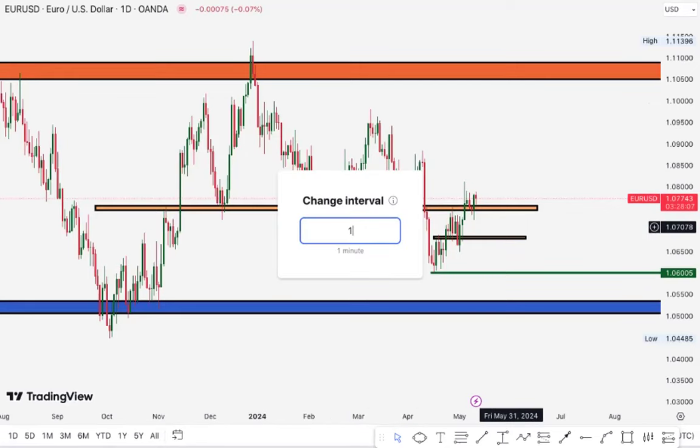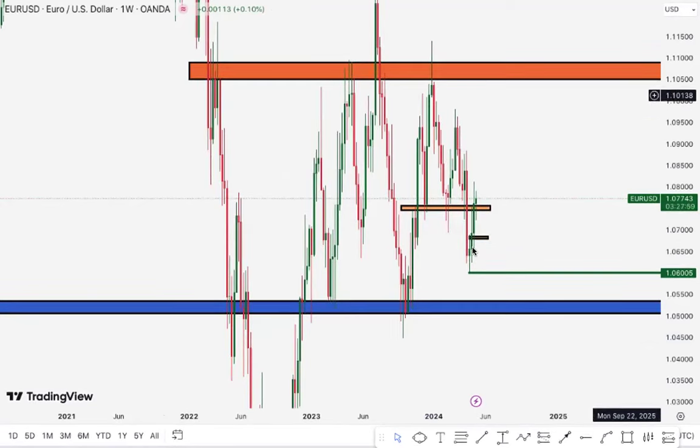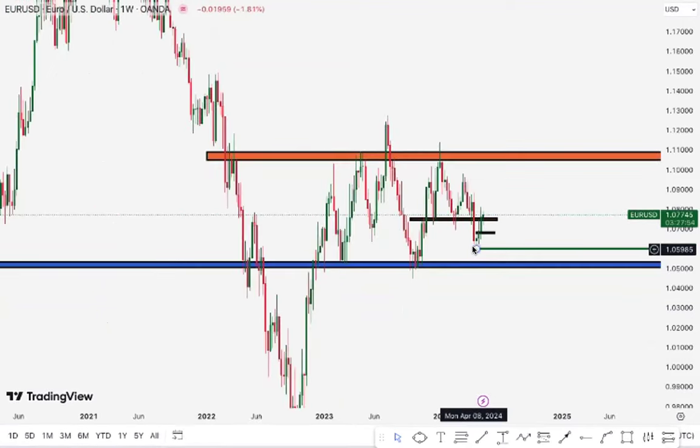But let's do a quick rundown, because I like to do something called a top-down analysis, where I go from the monthly time frame to the weekly and to the daily time frame to just see the overall picture. So this is where we're standing at the moment on EURUSD.